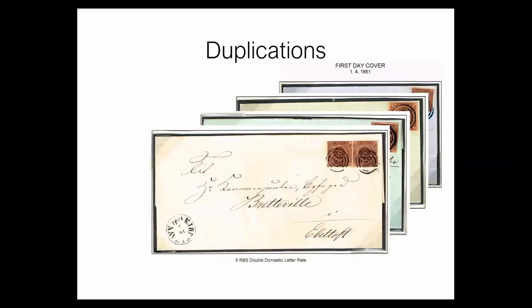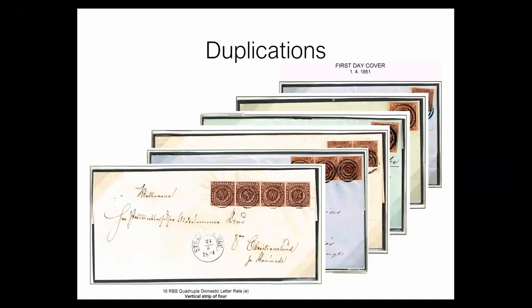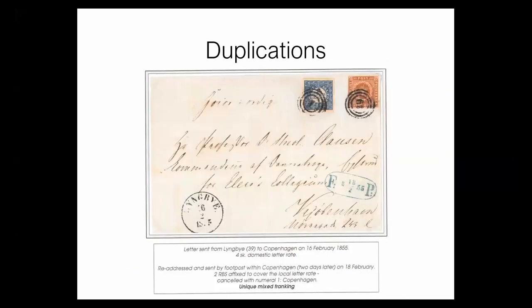Here's a fourth one, after the change of the letter rate, another place in Denmark. Here's three things with a triple rate showing another place in Denmark. Here's a fourth triple rate, another place in Denmark. And you can imagine all of these in the same thing. I'll get back to the duplications in a minute, but I just want to show you what you don't need to do. You pick one or two of these and do it.